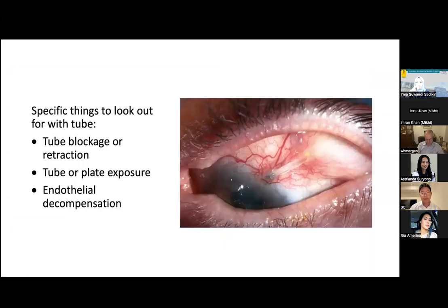Okay, so specific things to look out for with a tube when it comes to complications: is the tube blocked or retracted over time? Is the tube or plate eroded or exposed over time? And in this instance, we can see a patient that was referred to me with an exposed glaucoma drainage device. You can tell that's been there for a while because they've conjunctivalized underneath that. And also, you're looking for any endothelial decompensation.